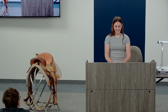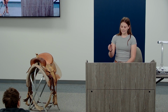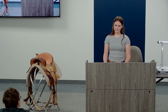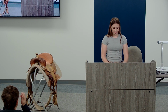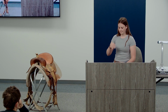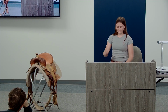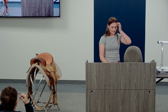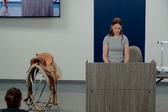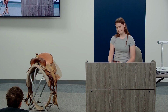So, to review, saddling a horse involves 5 main steps: prepping the horse, setting the saddle pad, placing the saddle, tightening the cinch, and doing a final check. Each step has a purpose: protecting your horse's comfort and the rider's safety. When done correctly, saddling isn't just about putting on equipment, it's about responsibility, respect, and setting the stage for a smooth, enjoyable ride.